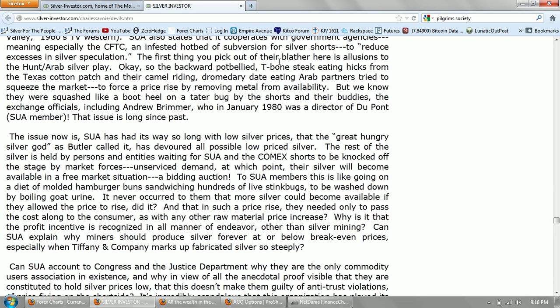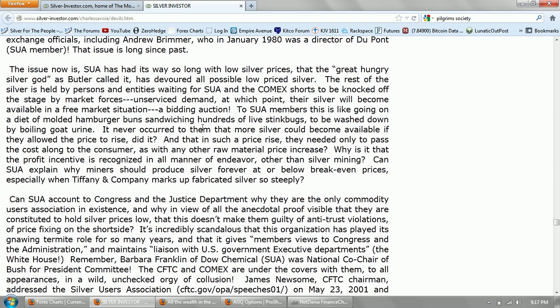The first thing you pick out of their blather here is allusions to the Hunt Arab silver play. Okay, so the backward, pot-bellied, T-bone steak-eating hicks from the Texas cotton patch and their camel-riding, dromedary, date-eating Arab partners tried to squeeze the market to force a price rise by removing metal from availability. But we know they were squashed like a boot heel on a tater bug by the shorts and their buddies, the exchange officials, including Andrew Brimmer, who in January 1980 was director of DuPont, SUA member. That issue is long since past.